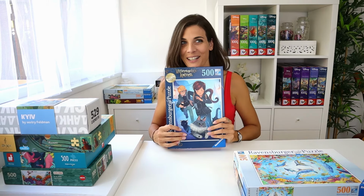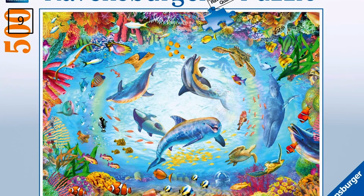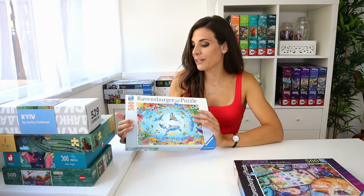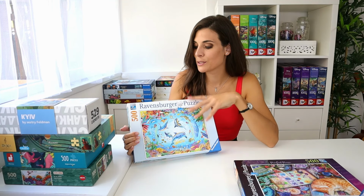Oopsie, let's move on to the next puzzle. The next one is a 500-piece puzzle by Ravensburger, and the title of this one is Cave Dive. So this is the puzzle that I swapped with Vicky when I was in England, and she gave me the 2 puzzles so we can practice with Donna Louise in Spain.